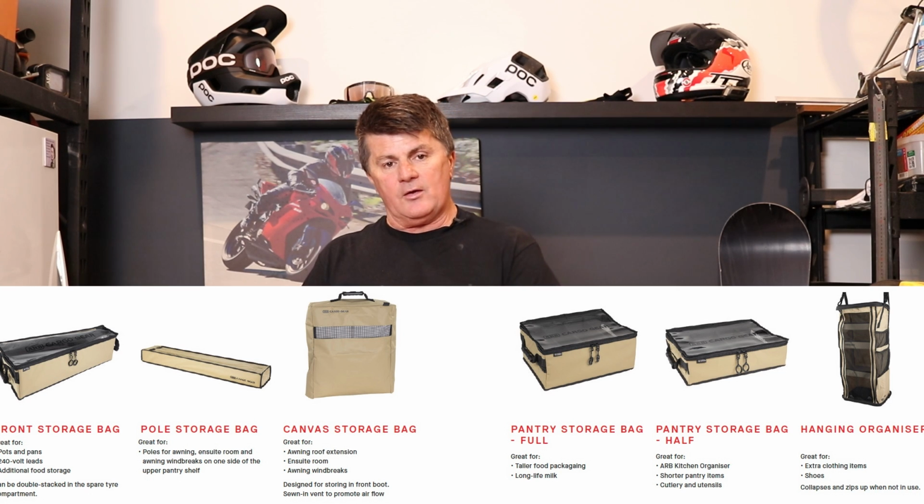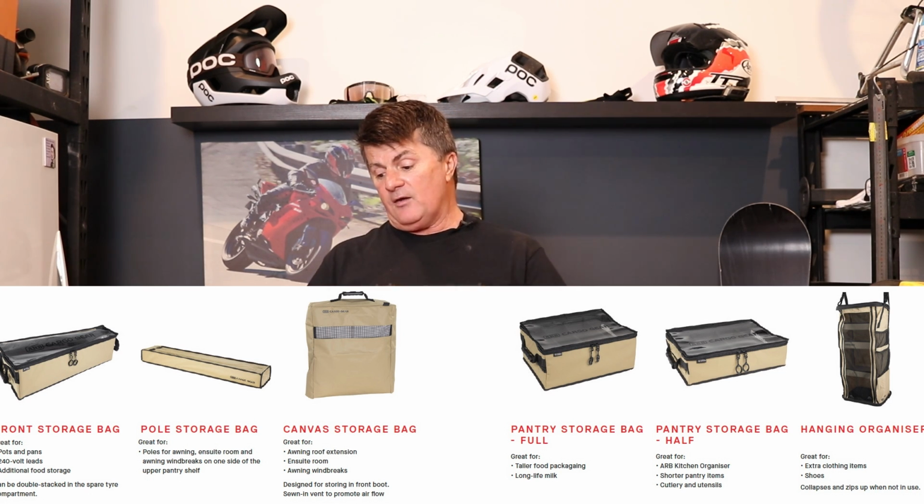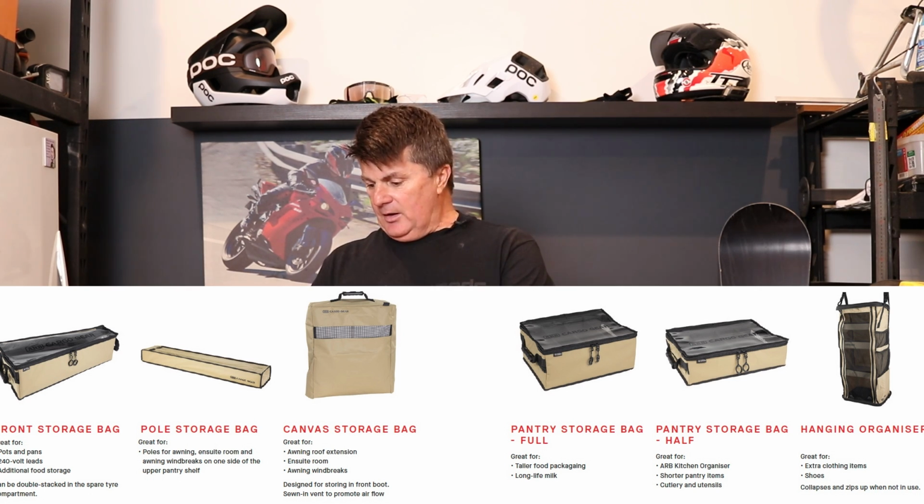It's got a sew-in vent to promote airflow. Now, a lot of these bags where you could be putting in wet canvas, I do notice that they've got sew-in vents in them, so they actually breathe on the way home, so you don't open them up and they're a horrible mess. Pantry storage bag, full, great for taller things like long life milk. There's a pantry storage bag half, and there's a hanging organiser for extra clothing items, shoes, etc. Collapses and zips up when not in use.